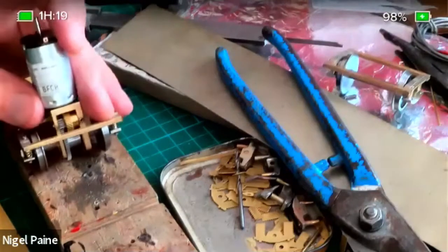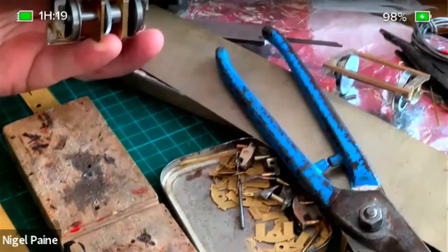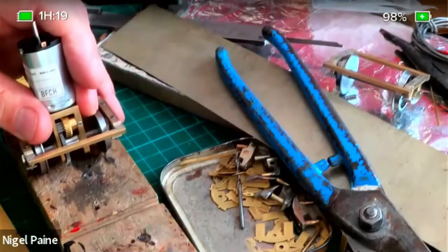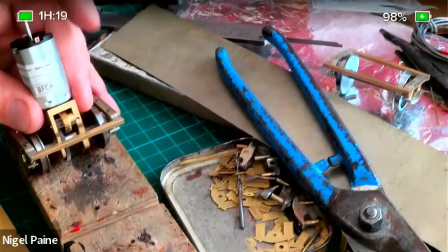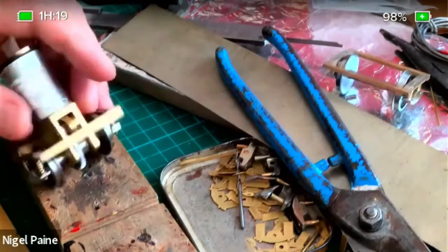Like I said, I'm only fitting one motor because it is only a four-wheeled rail car, and there will be two of them permanently coupled together when I'm running it. So what I hope is that there will be enough weight there to get it to adhere to the track.